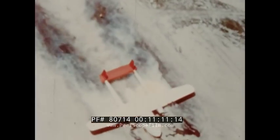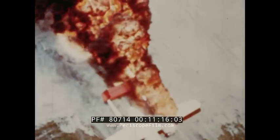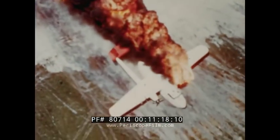This aerial view of the crash with the action slowed to 1/3 normal speed shows the flames traveling through the fuel mist at a rate comparable to that of gasoline.